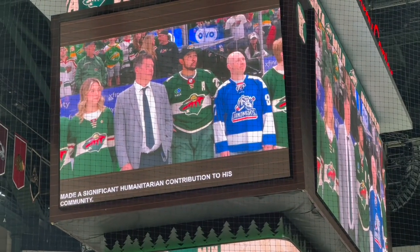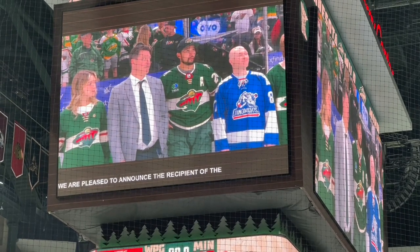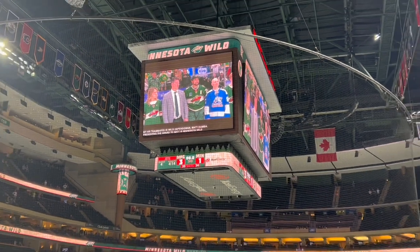We are pleased to announce the recipient of the 2022-2023 Tom Kurvers Humanitarian Award, as voted by his teammates, is Wild defenseman Matt Dumba.